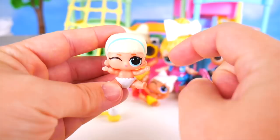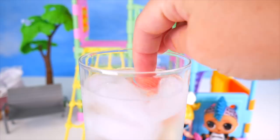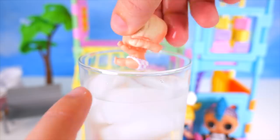Hey, let's find out how she color changes. In goes Lil Go-Go Girl. Oh boy, she's gonna get super cold. I can already see that her hair's changed colors. It's super fun peach now. She's got a flower on her face and little checkered bottoms. Let's get another look. How cute.